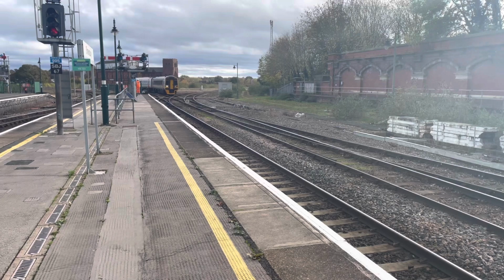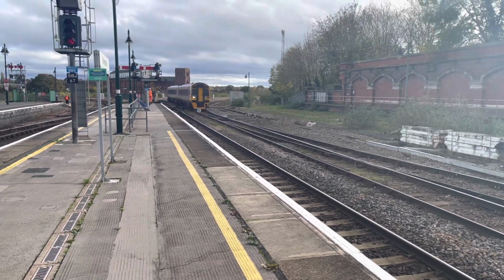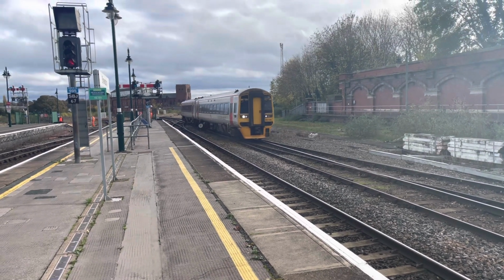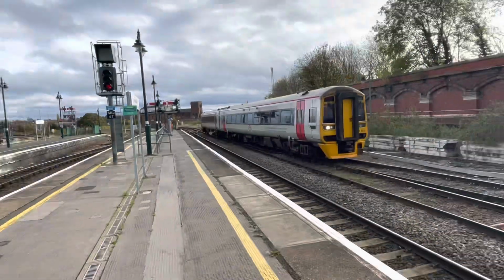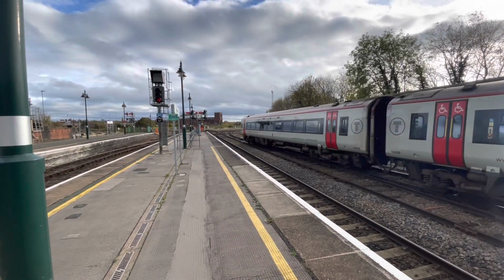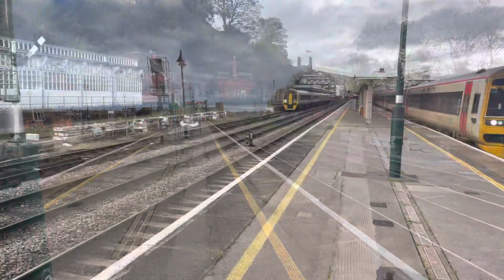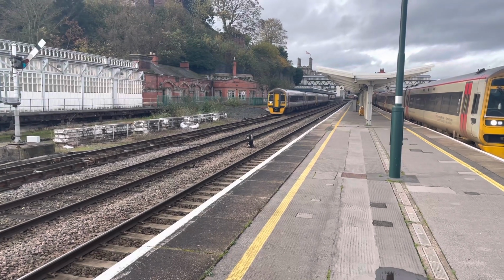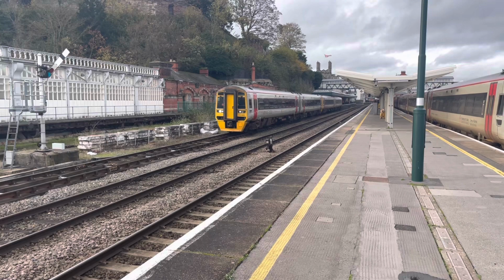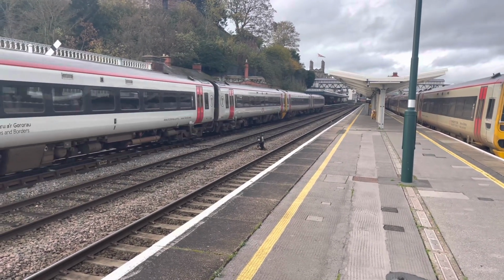Right, here comes 158825 to Aberystwyth. But this is about to attach to 158832, so I'll film that when it's attached to the other unit. That's from Birmingham International. Right, back out goes 158825 to Aberystwyth from Birmingham International, with 158832, which is coming from Shrewsbury, which has just been connected to the back of it.